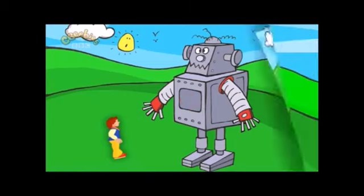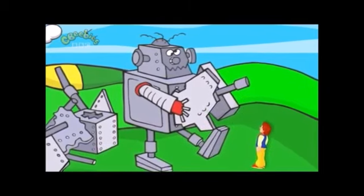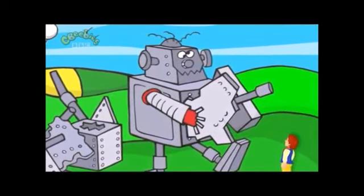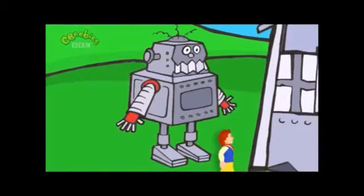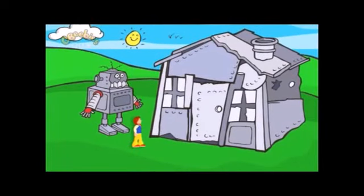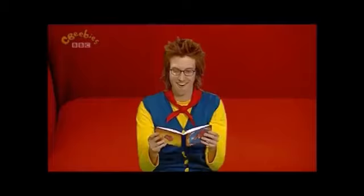And the great big metal robot picked up all the big bits of metal and tidied them up in no time. In fact, he used all the junk to build himself a special robot house with metal walls and a metal door. That's better, don't you think, little cook, said the big metal robot. Very tidy, I said. Little cook to the rescue once again. That was a great adventure.